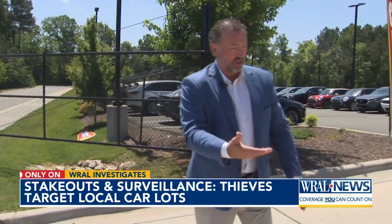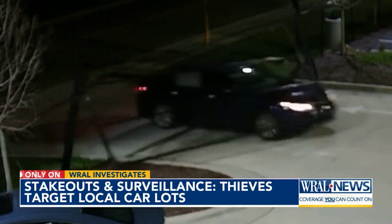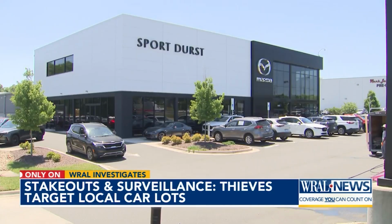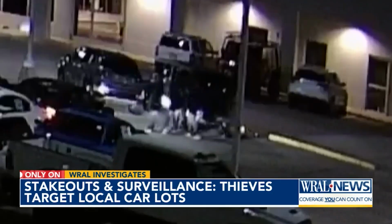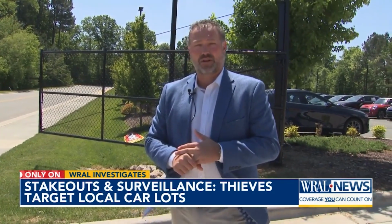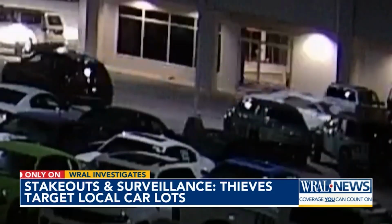As they pulled through here at high speed, they tried to run through the gates. The car got stuck up underneath the fence. Once inside, they went to the Mazda building, then across the street to another Sportdurst dealership. They knew how to get to the keys, to get to our key fob. That's where the real targets were.